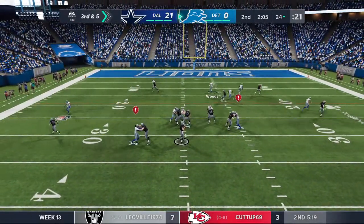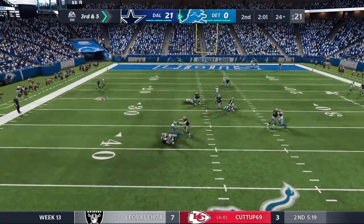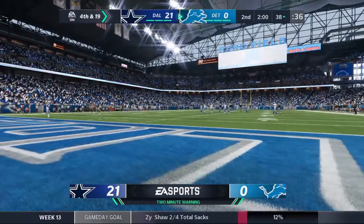From the gun on 3rd down, Stafford. And the pressure gets there. He'll go down. It's a sack. And it's going to bring us to the 2-minute warning.